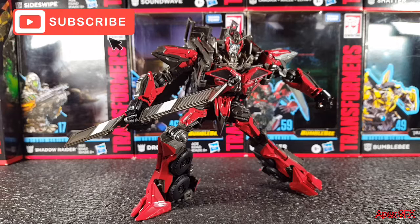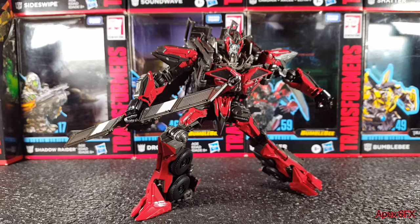Today we'll be reviewing the awesome Transformers Studio Series Sentinel Prime. So stick around if you want to know more about Sentinel Prime.